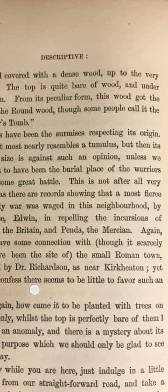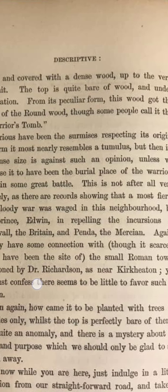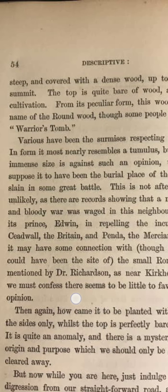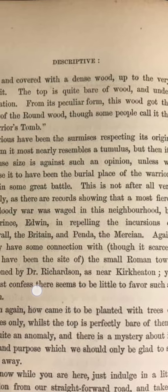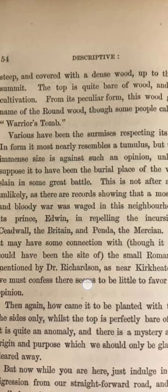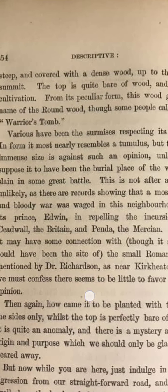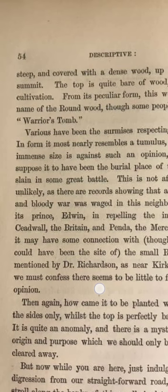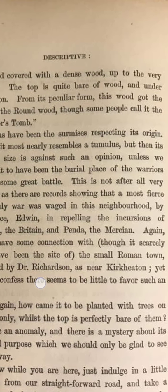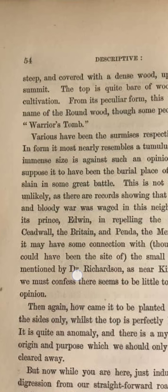Various have been the surmises respecting its origin. In form, it must nearly resemble a tumulus, but then its immense size is against such an opinion. Unless we suppose it to have been the burial place of the warriors slain in some great battle. This is not, after all, very unlikely, as there have been records showing that the most fierce and bloody war was waged in this neighbourhood.